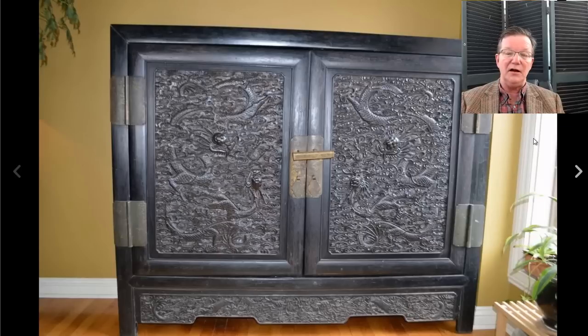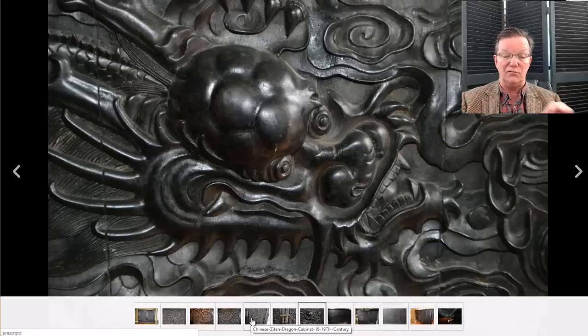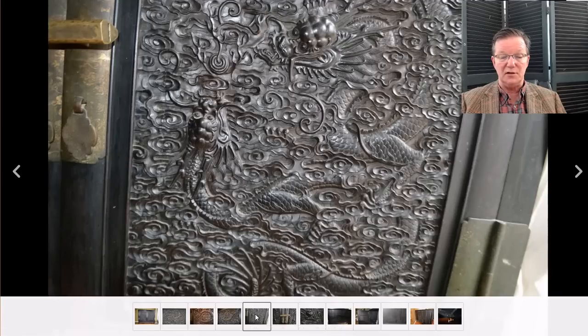The carving on this thing is in the same school as the late 18th, early 19th century, extremely similarly carved dragon panels in Zitan. I found several comps on Bonhams and Christie's, and those panels sell for a lot of money. This is a beautifully done cabinet. Buy it for the panels. The carving on this thing is great. I saw one pair of panels they sold for low six figures.